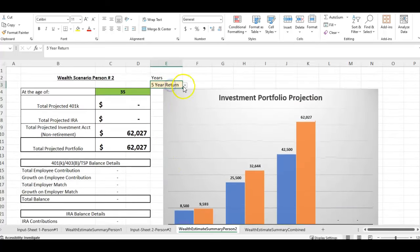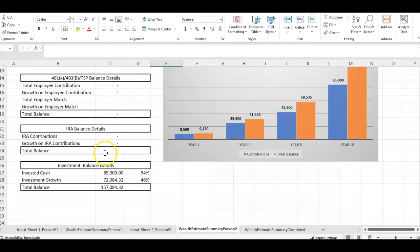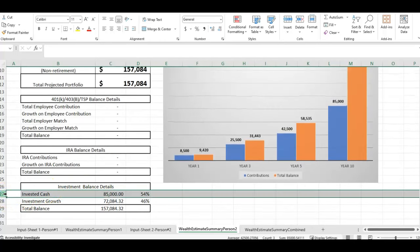Now let's take a look at the 10 year. Let's see if we make some big money here. Big numbers, love it. 157, balance is almost 50-50. I love it when you start to see a breakaway on that growth. That growth is trying to surpass that invested capital. So all right, check it out.